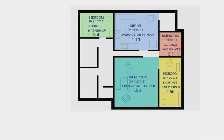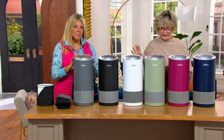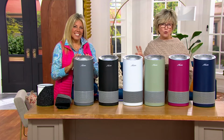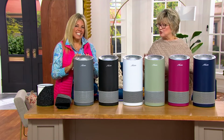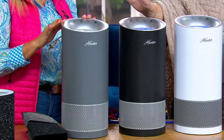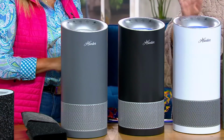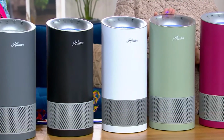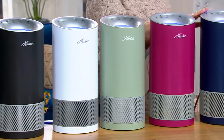Yes. Okay. Yep. And it also has 3 speeds. Yes. And as you mentioned, it has a timer mode. So the timer mode is going to do 2, 4, or 8 hours if you want to turn it on and off. The silver is the most popular choice. We also have it in the black. Here is your white. Beautiful decorator colors here too in the sage, the merlot, and that dark navy blue.